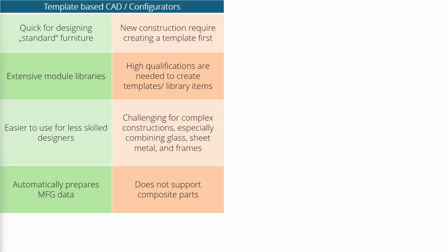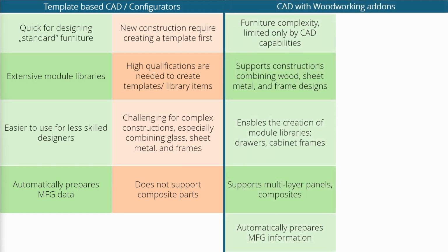We need to actually define a lot of rules in advance, especially if you have different materials, like say glass, sheet metal, frames, profiles, etc. In most cases, those systems don't support composite parts and other units of this type. Now let's compare a CAD with woodworking add-ons.